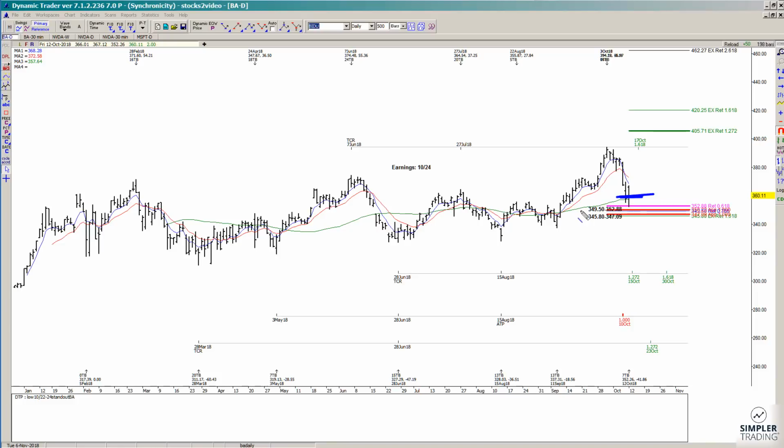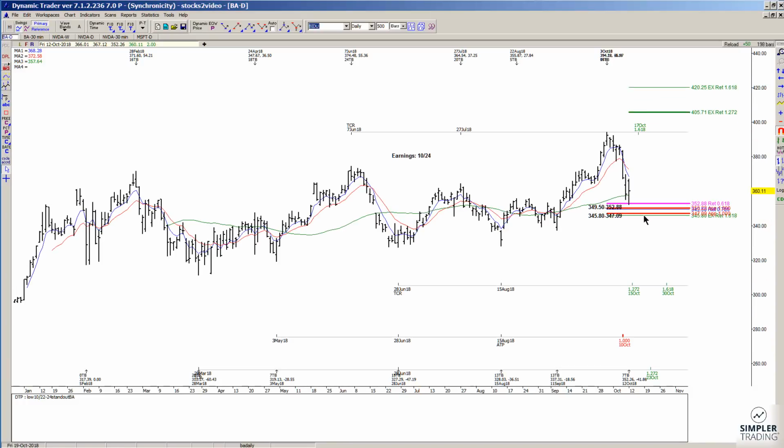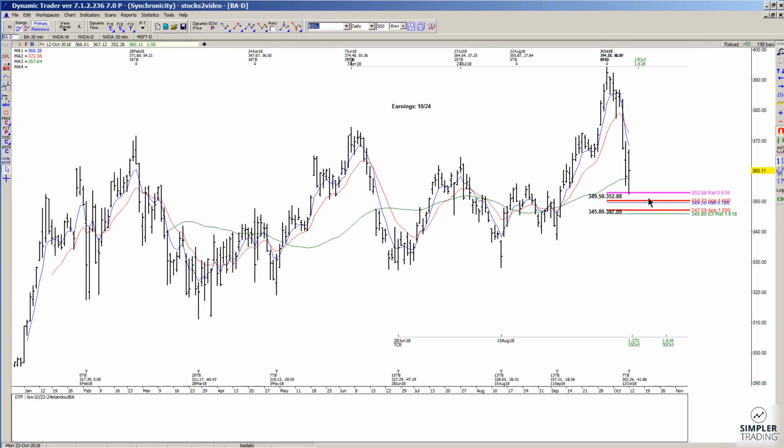But now we have a test of a key decision at the 349.5 to 352.88 area. And we've tested and held it so far. That comes in from the combination of a 618 retracement of one swing, a 100% projection of a prior decline, and a 786 retracement.